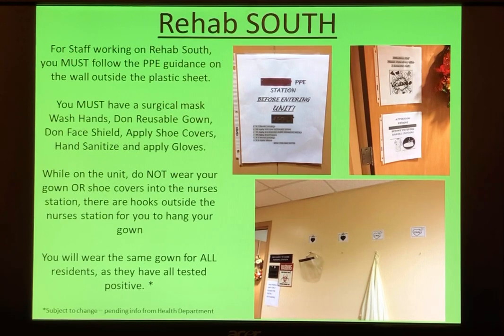If you see that second image up there, those are signs that are on the door of the nurse's station. It's just reminding you not to wear your gown or your shoe covers into the nurse's station, and that twice a shift we need to be deep cleaning that room and making sure that we're sanitizing and disinfecting the surfaces in that area.